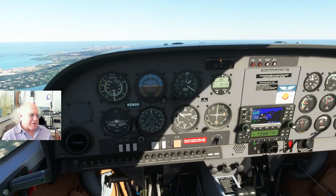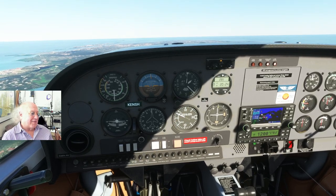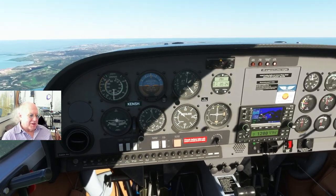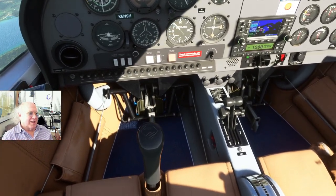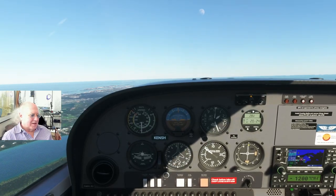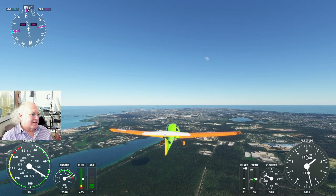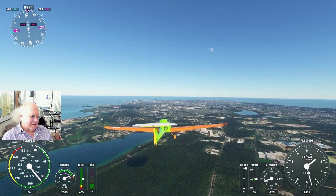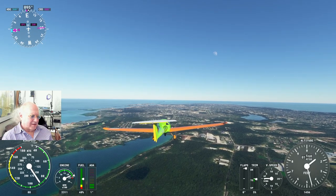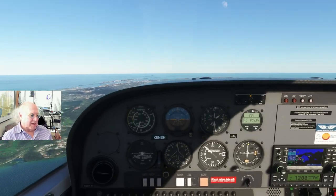Okay, well, all the instruments are clear. Unlike the other plane, it does not have autopilot, but I never use it. But it's just good to know if I ever want to simulate a long trip somewhere, that planes that have an autopilot are going to be a lot better for that. And of course, if there isn't an autopilot, then being able to trim the plane is really important.